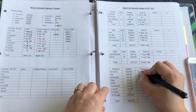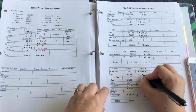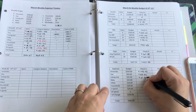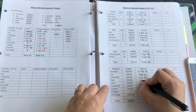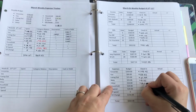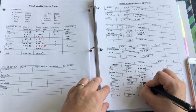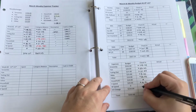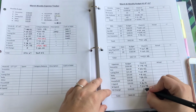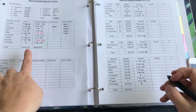So again, groceries was $148.52. Gas $53.52. Eating out $27.89. Baby $8. Other $25.05. $305. Household is nothing. My husband's spending is $18.91. My spending $24.78. And the oil change was nothing. So we know that total is $306.67.